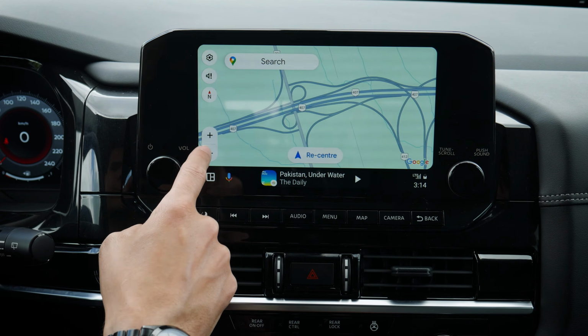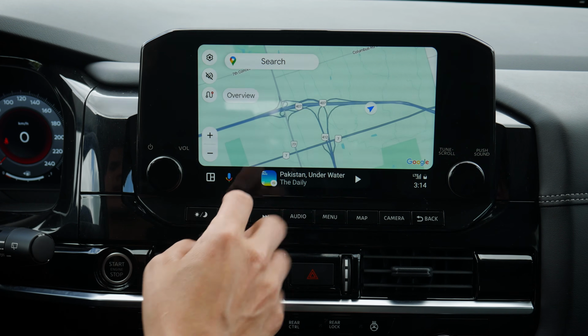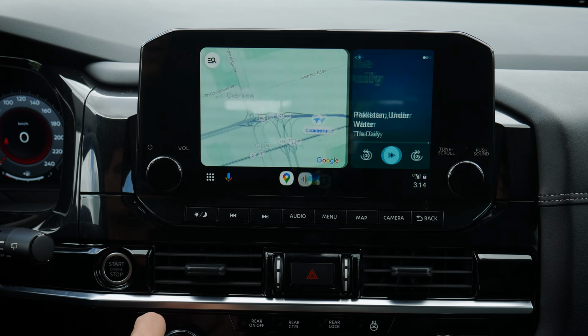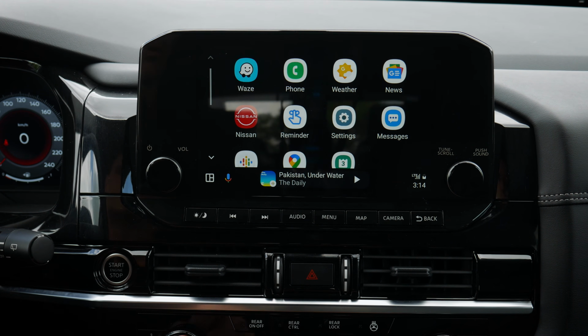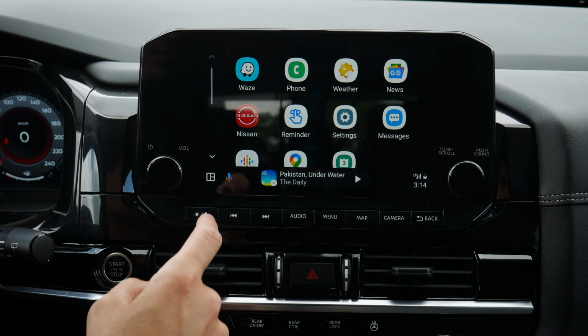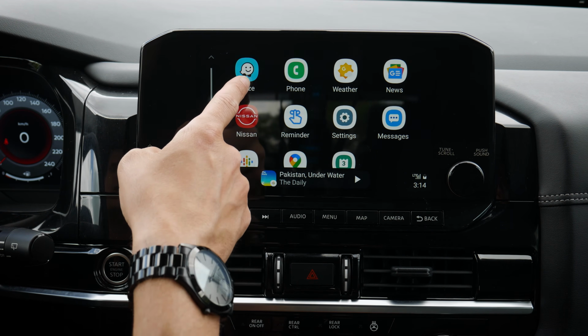Back out. You can go this way if you want. Mute notifications, change up your heading, and all that fun stuff. Then you can also push this in order to get back to that split screen, or back again in order to get to this view. And then you've got a ton of different options available.